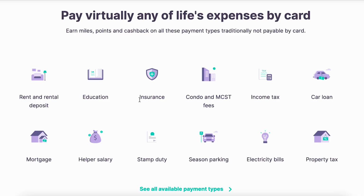I'll list some of the examples here. There will be insurance, rent, condo and MCST, education, mortgage loans, car loans, renovation, helper's salary, taxes, season parking, and electricity. That's quite a comprehensive list, right? But I'm pretty sure there are some things that I have not covered. But you can go and explore it yourself.